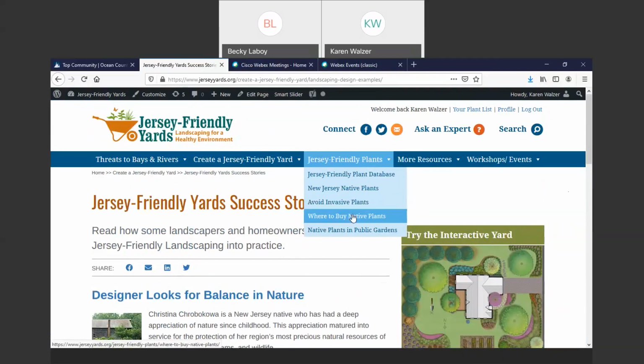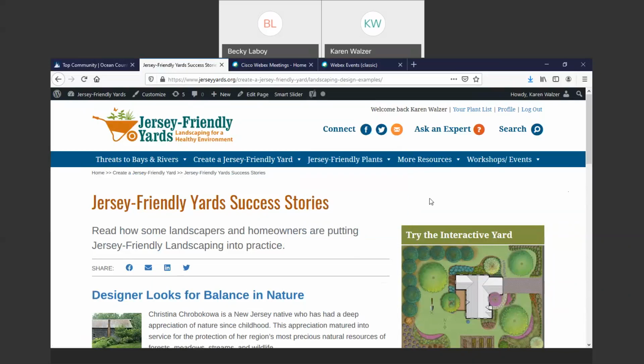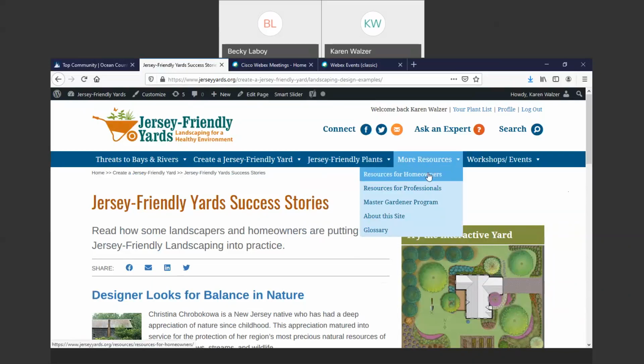Really important, where to buy native plants. So, we develop a list. Hopefully, you get some kind of funding to put in a schoolyard Jersey-friendly yard garden. Where do I buy the plants? Go to this page and the list in New Jersey by county where you can buy them, and also some online resources where you can order them and the plants are shipped. Where to see them in public gardens. Tons of resources on this page.